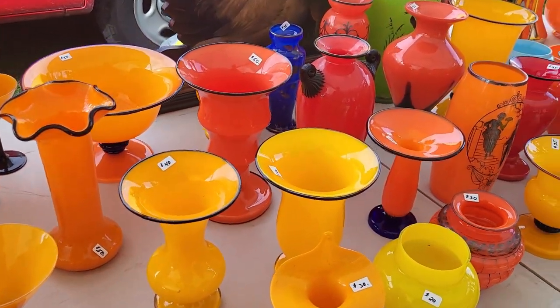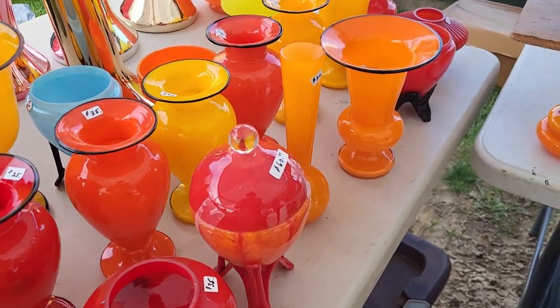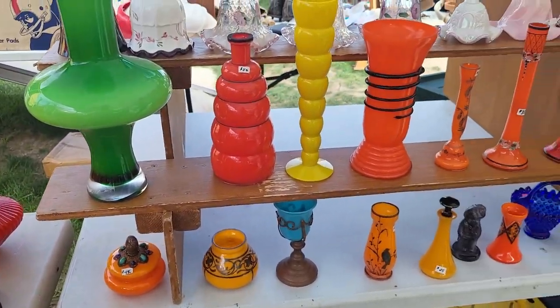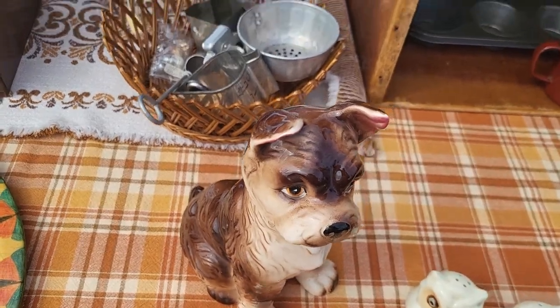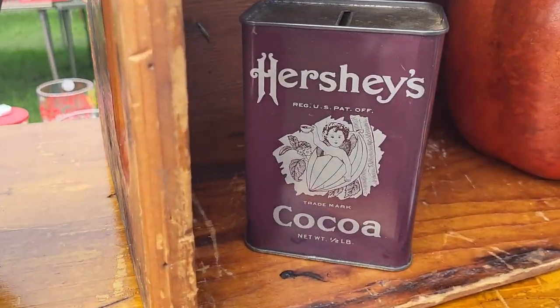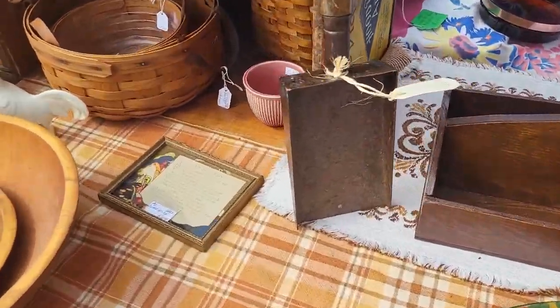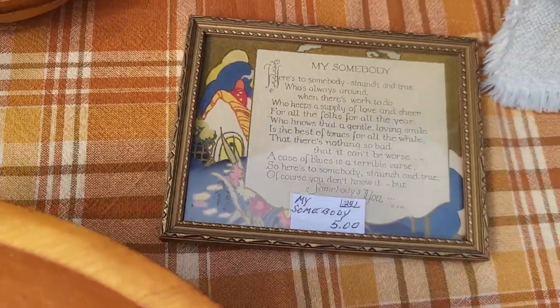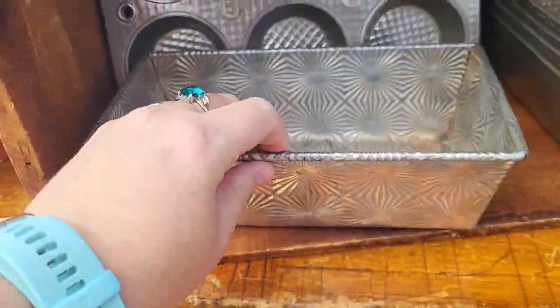Look at all of this. This piece is cool here. $60. So it's like wrapped up. Little Dalgo. That is my favorite. It's cool. Hershey's Cocoa. Like so excited to get something that I will never use. There's a nice monograph here. $5. That's the opposite of you. You're like, I don't want unnecessary stuff. I love the bread pans like this. The Starburst. It's cool.